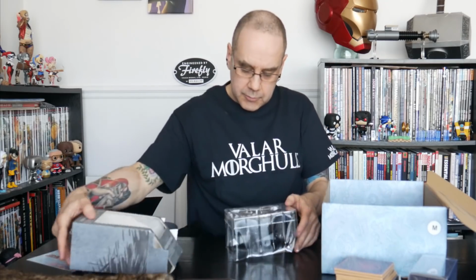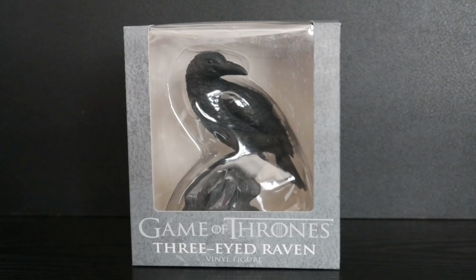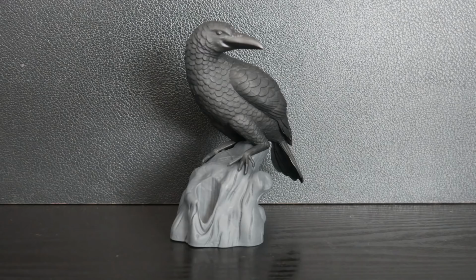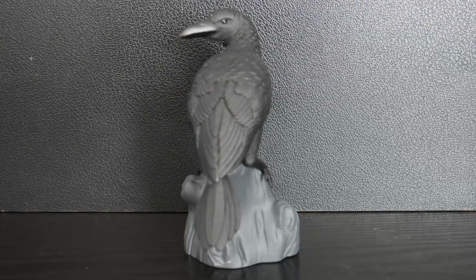And looks like we've got a figure of some sort. Vinyl figure, Game of Thrones Three-Eyed Raven. So the last one we had a figure of Ghost in it, which kind of made sense. This one is a bit of an odd one. You would think if they were going to do figures, they'd do them of the various characters. Apparently not. It's very lightweight. It's vinyl, I'm assuming. It is quite nice. It is a bit of a strange thing to do. Final figure, Three-Eyed Raven. And looks like we've got a t-shirt up next.